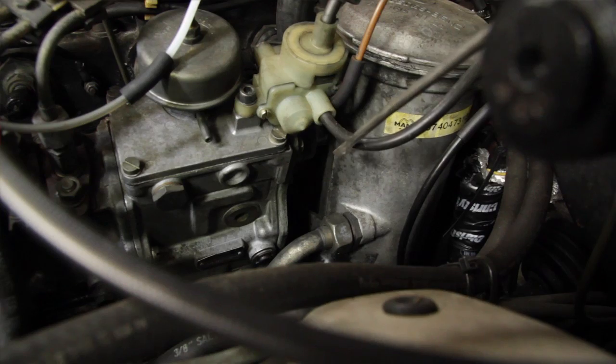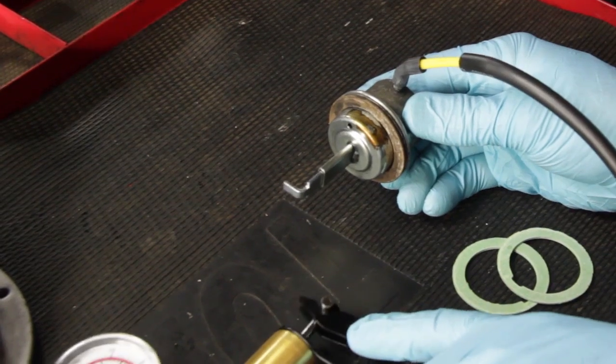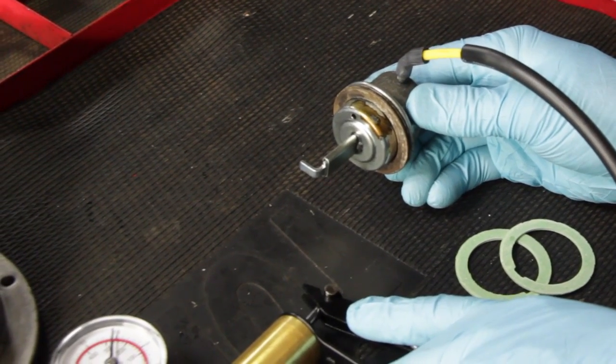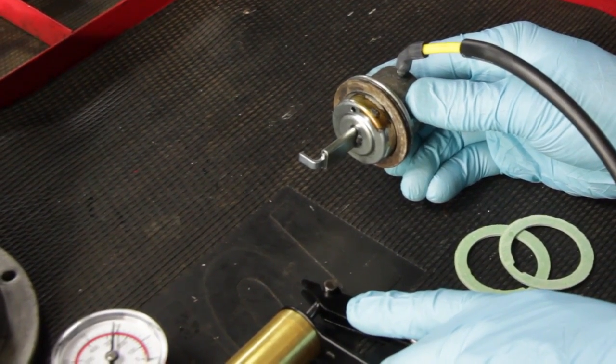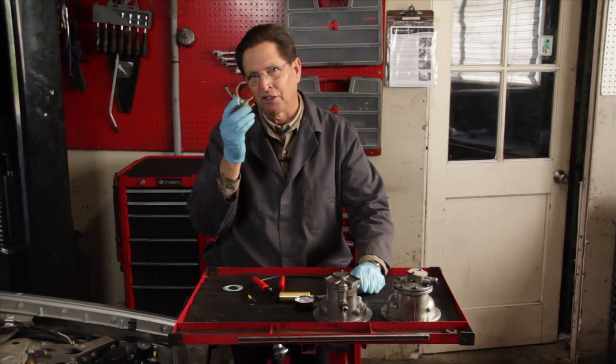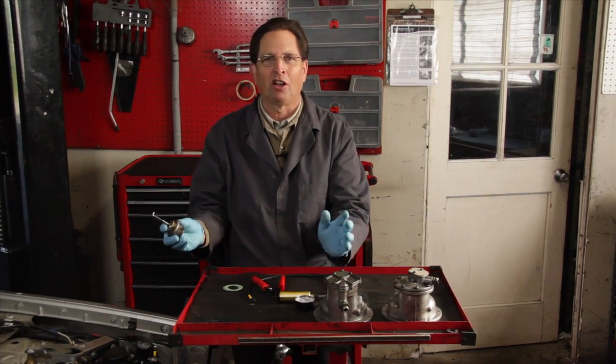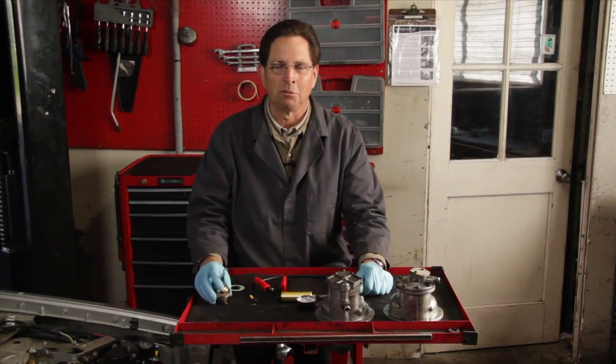It bolts on the back side of the injection pump, and when vacuum is applied, notice that the lever is pulled in, and when that happens, fuel to the fuel injectors is shut off. When many owners hear about the shutoff valve, they immediately think they can run out, buy a new valve, install it, and their shutoff problems will be solved.